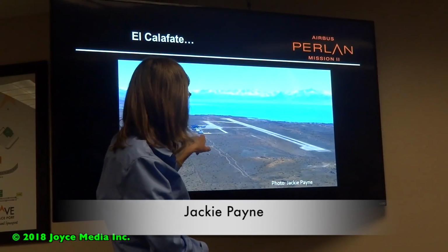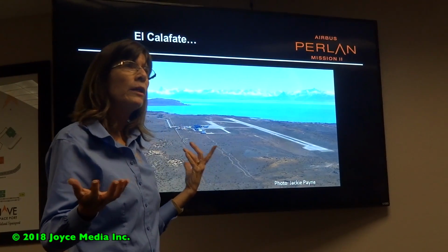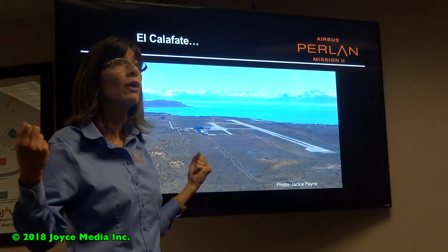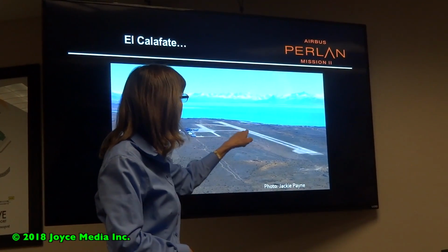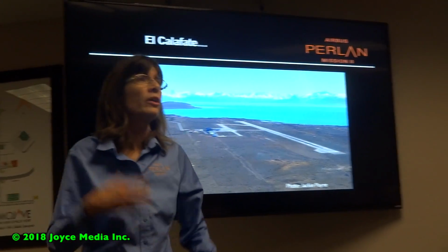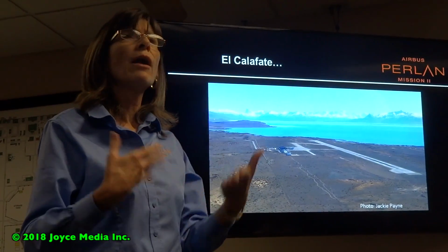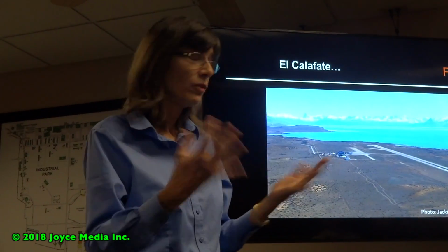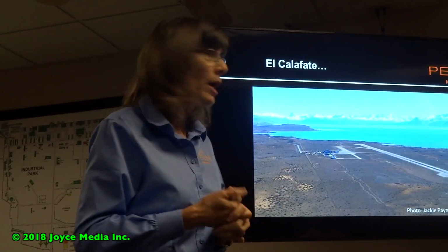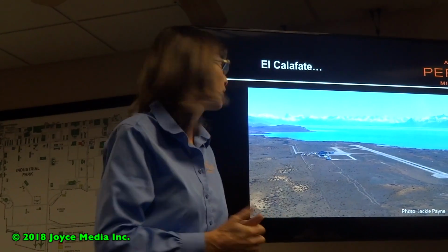So here's the hangar that we put the Perlan in. It's a very large hangar, you know, this 85-foot wingspan. And we pull it out here to here to here, and then you have to back taxi. So you have to insert yourself between airline operations, try to not impact. We're trying to be good citizens of the airport, and try not to impact at all any of the commercial airlines that are coming in.